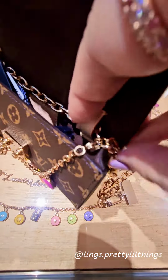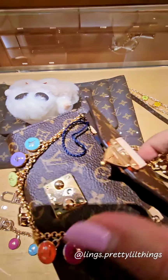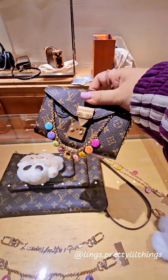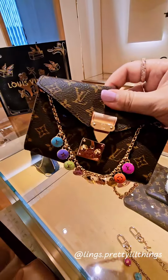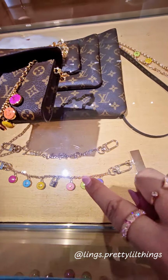It's not detachable, so you can't remove the chain. Typically, I would love rainbows. It's like a candy crush. By charm chains.